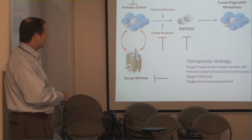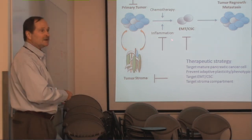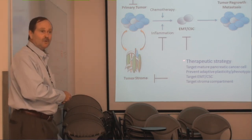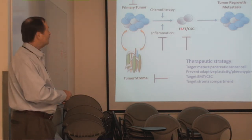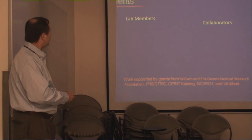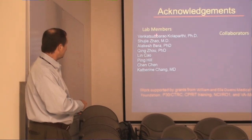So we can block inflammation as one approach. We can also find new markers and therapeutic targets, such as the microRNAs that I've shown you, such as CD44, such as some of the other molecular targets. We hope to be able to improve therapeutic outcomes.